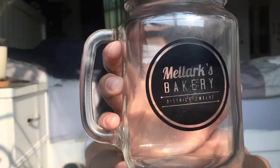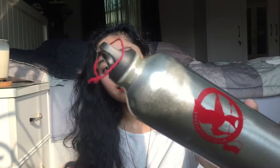This glass jar is a souvenir. Malark's Bakery mug jar. If you remember, Peeta Mellark from The Hunger Games came from a baker family. I never use this though, because I don't want to ruin it. I did use this one, and as you can see, it's bent.